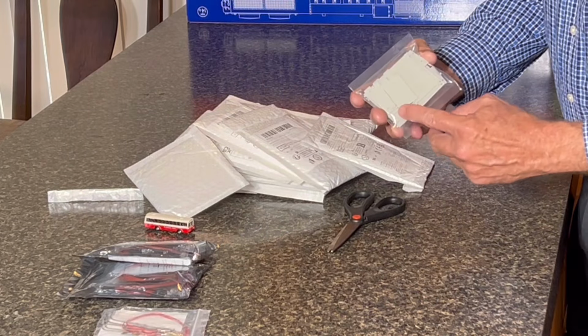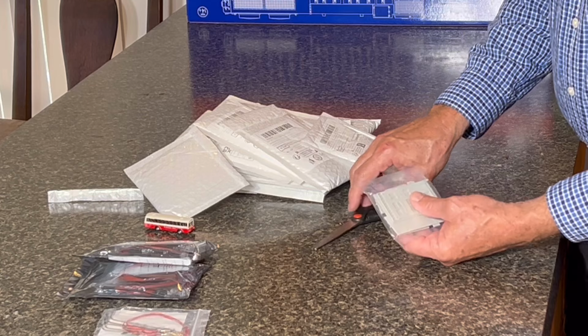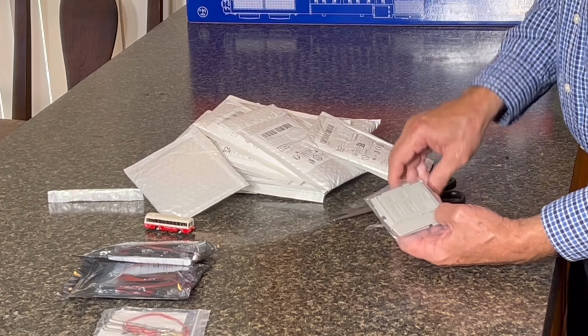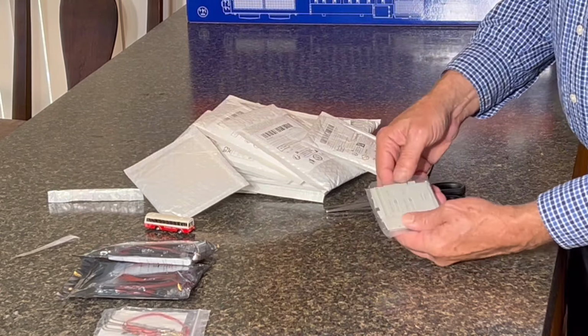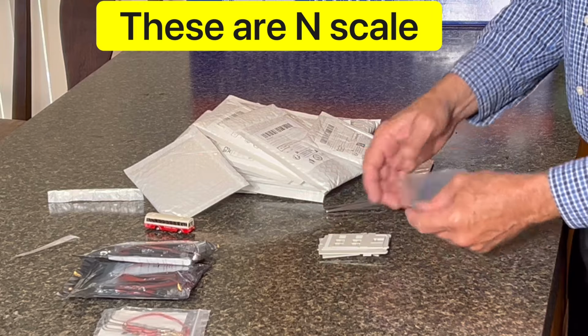This is a bunch of small pieces. They look like they do snap together, and I see some windows and so forth. What do you say we take this out of the package? Maybe we can take a look, I don't know. I'm hoping these are easy to build. Now, scale-wise, these I'm guessing are maybe HO, maybe N, and maybe neither.